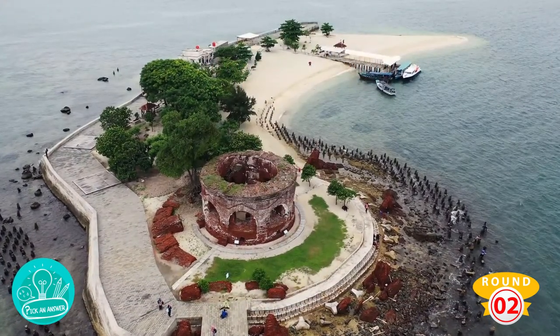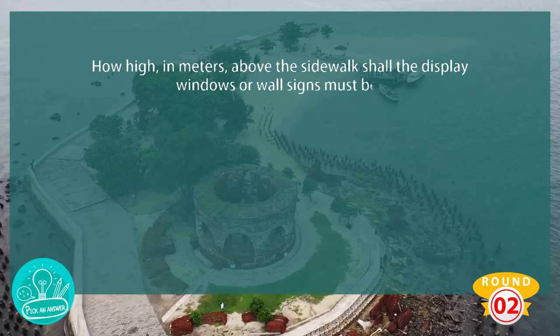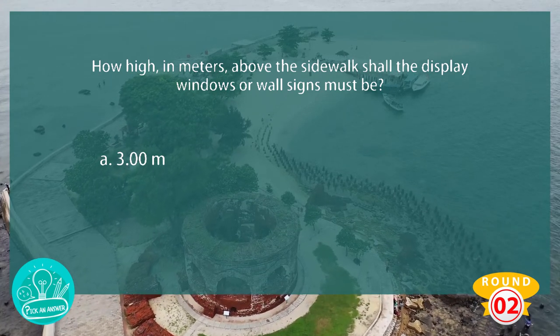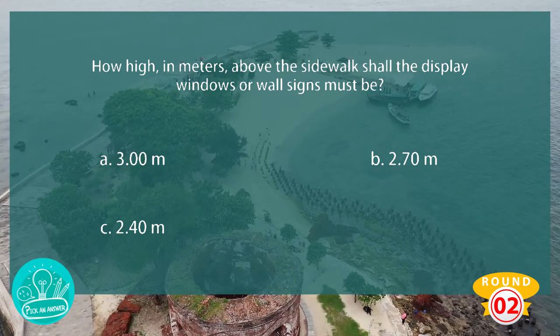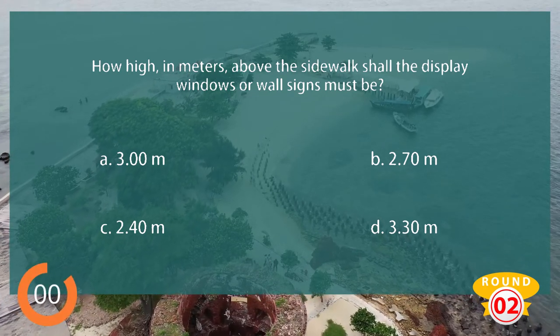Question number 5. How high, in meters, above the sidewalk shall the display windows or wall signs must be? Is it A. 3 meters, B. 2.7 meters, C. 2.4 meters, or D. 3.3 meters? Pick an answer.